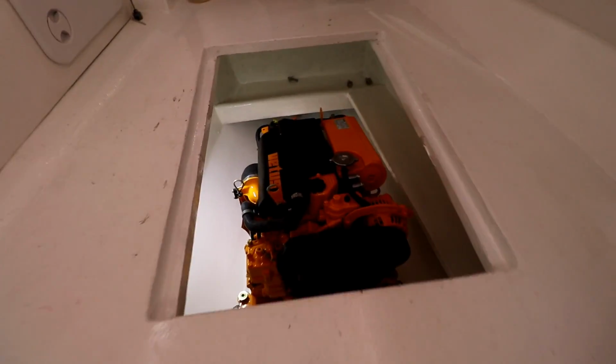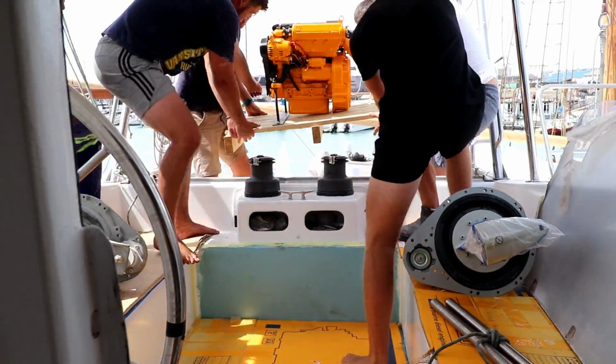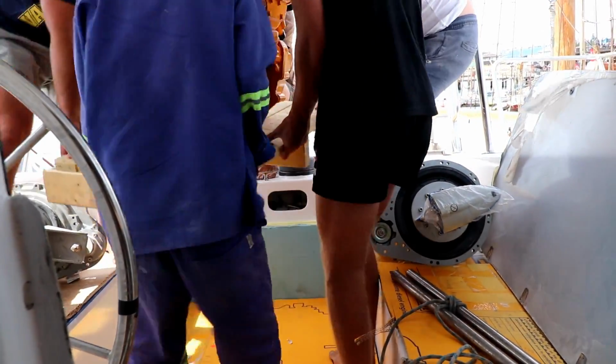The first engine was in, woohoo! Then it was time to put in our second one.